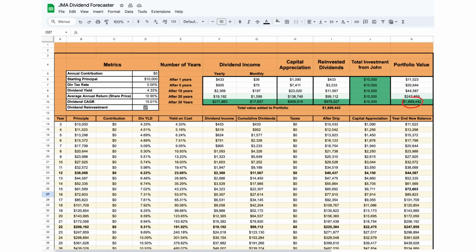an astounding $1,899,993. That's almost $2 million from a starting investment of $10,000. And let's not forget about the dividends. After 30 years, you'd be receiving $212,120 annually in dividends, or about $17,677 every month.